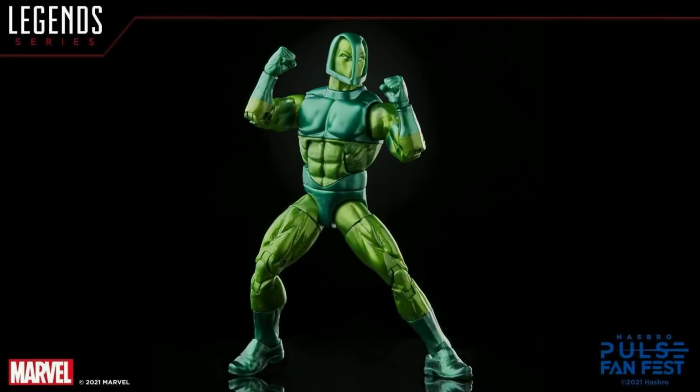Then we have the Vault Guardsman, which is an army builder, so I'm sure that one's going to be highly sought after, much like the Hand Ninja was earlier this year. He comes with alternate hands, and they hinted we might get an unmasked version at a future time.